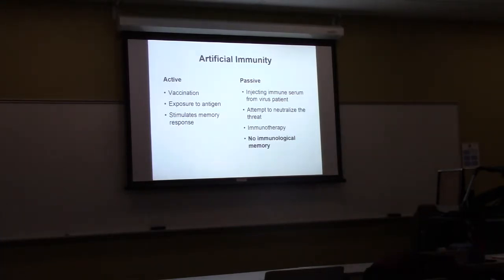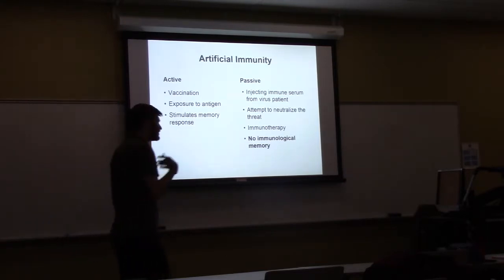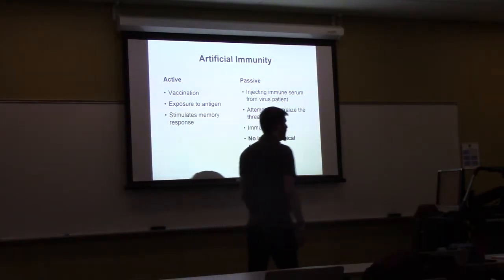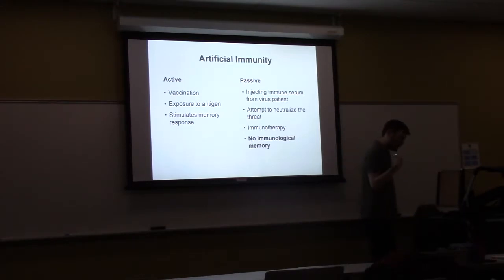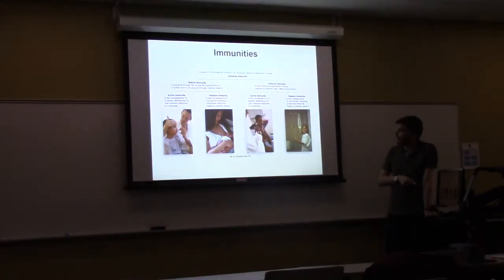vaccination. So where we take the pathogen, we inject it into you. It's not enough for you to get sick, but it's enough to give you a memory response. Passive artificial immunization is where we take antibodies that are preformed from another animal, and we inject it into you, giving you quick protection, but there is no immunological memory. This is what they all look like, in case you're wondering what breastfeeding looks like. There it is.